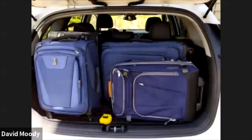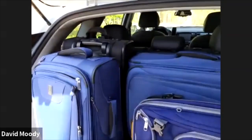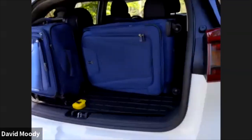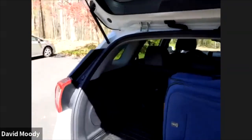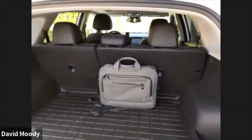To show you the luggage capacity, I decided I would load it up first and then take it out and show you what fit in there. So we have 3 roll-on bags and a large bag, and then tucked behind there is yet another bag. Again, I like the space efficiency.